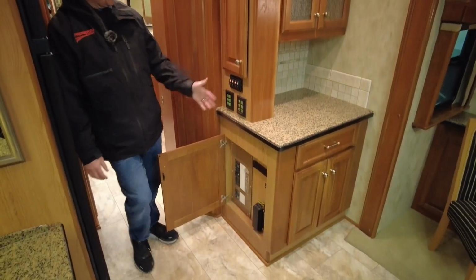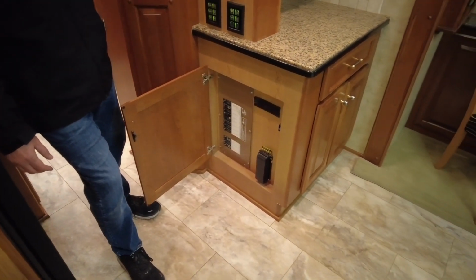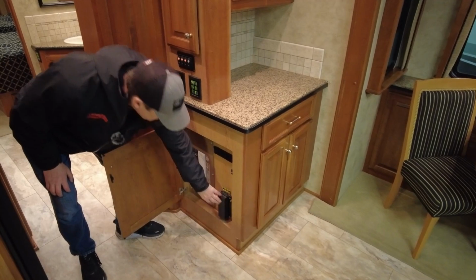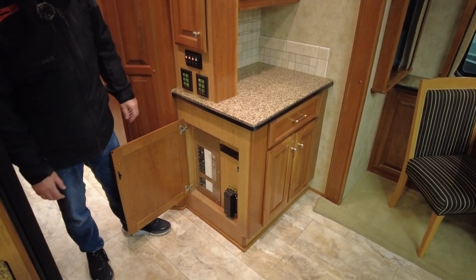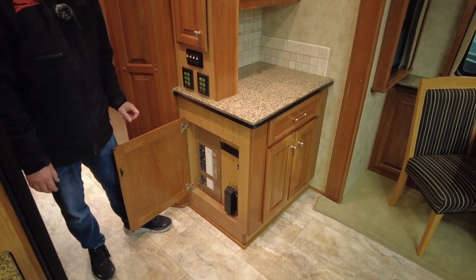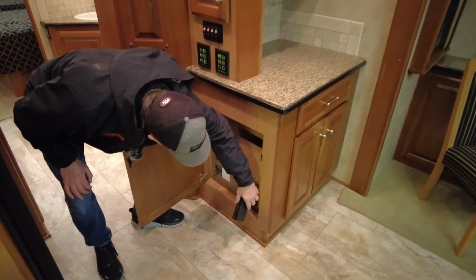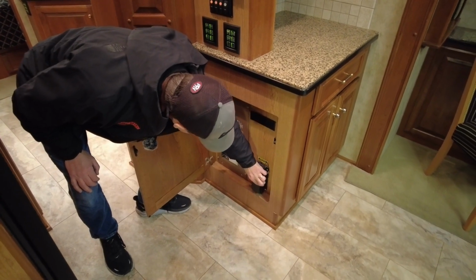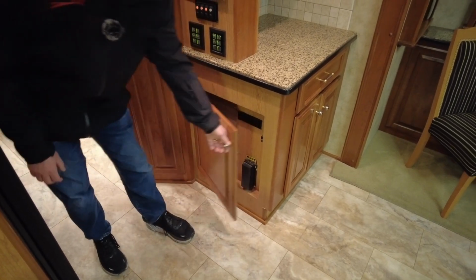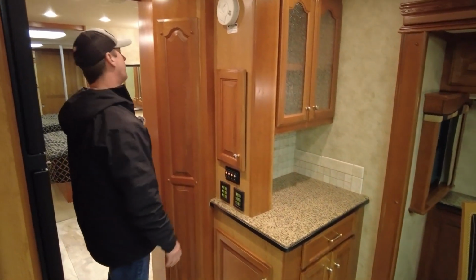Right here, this is kind of just your distribution panel for your 110, your TVs, your main power, and all that stuff. 12-volt fuses here. There's another one down below the driver's seat area. That's mostly chassis. This is going to be more inside the coach. They're all labeled, which Country Coach always did. And there's also schematics in your owner's manuals and stuff. So Country Coach wasn't a mass producer, and that's one of the things they did a good job of, giving you really good manuals and things like that.